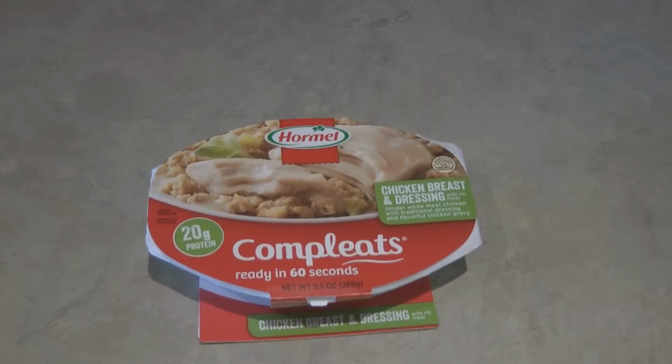You can see it's already all cooked. It's shelf stable, stored in your pantry. You don't need to worry about refrigeration, freezing, none of that. So it's perfect for emergency foods. You could put it in your bug out bag, even though it's a little bit heavy. It's still a meal that's complete and ready to eat.